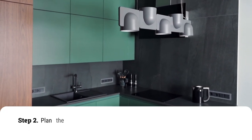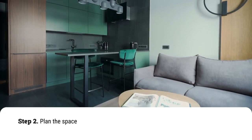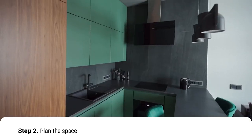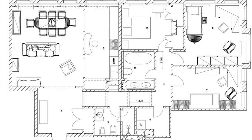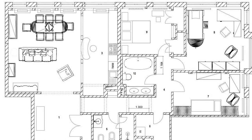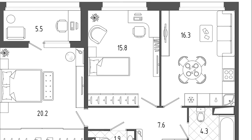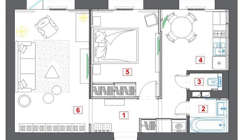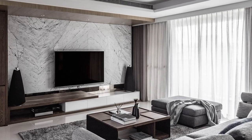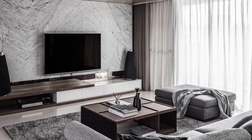Step 2. Plan the space. To make it easier to imagine how the furniture will finally look in its place, it will be a good idea to draw a scaled scheme. For this, just take a squared sheet of paper, draw a rectangle, and schematically show the location of windows, doors, and niches. After that, indicate where you'll put a sofa, chairs, a closet, or a bed.